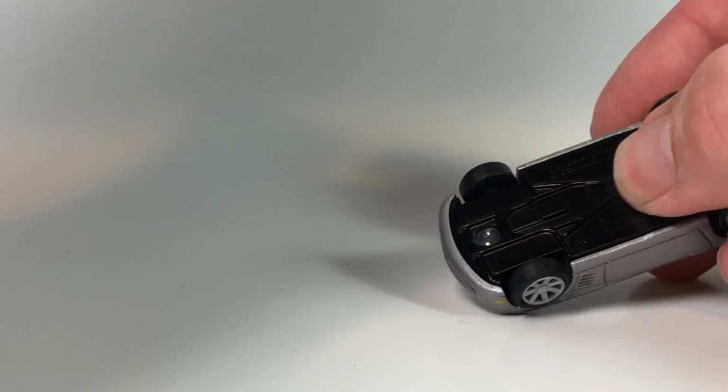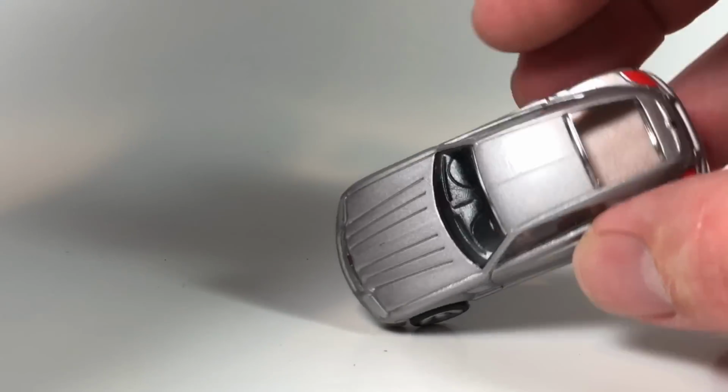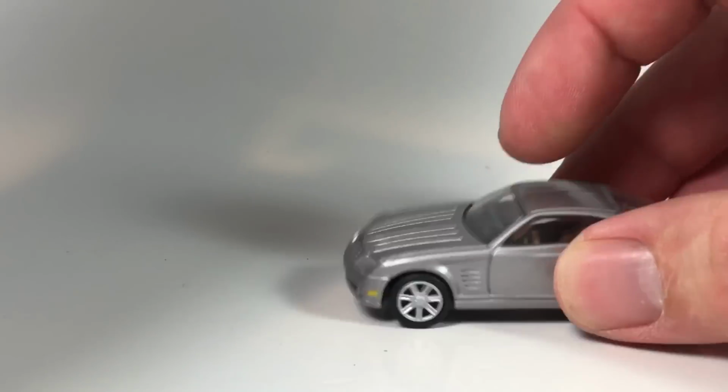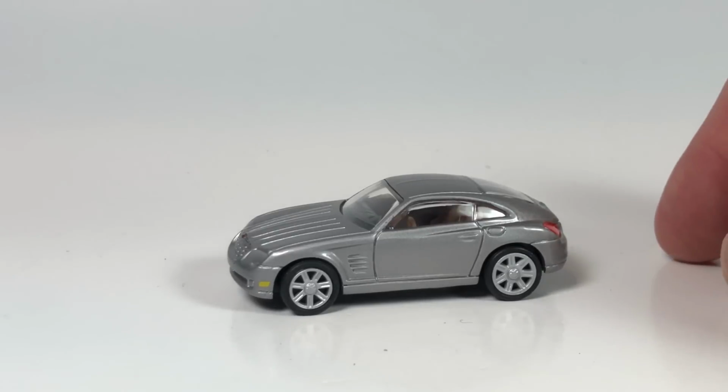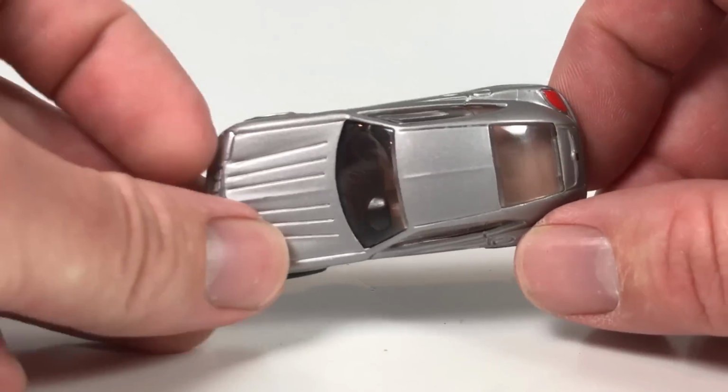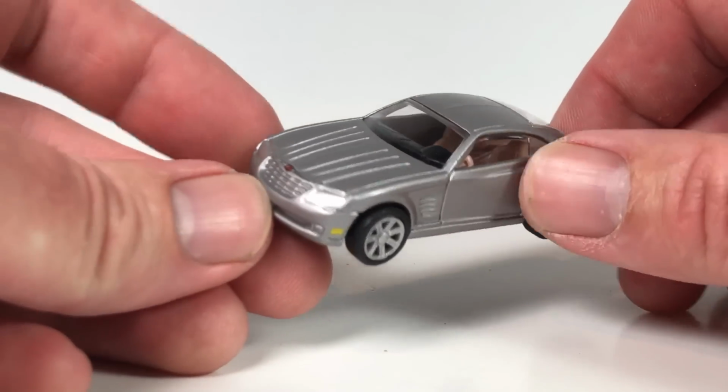Plastic tires on this one. Metal base, though. Metal body, metal base. It's got some weight to it. It's got full detail on it. I can't imagine they sold that many of these.